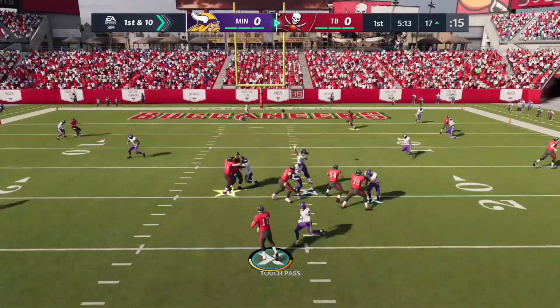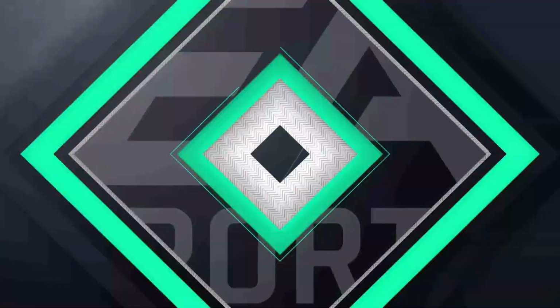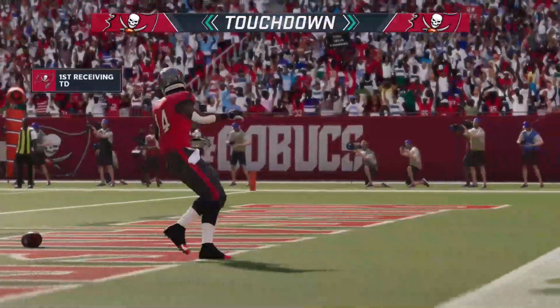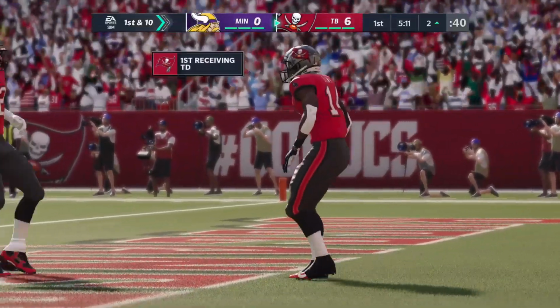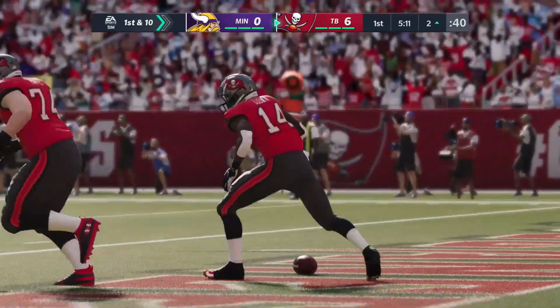Into the red zone, it's Brady. And he's into the end zone for a Tampa Bay touchdown. Tom Brady with a touchdown pass to Chris Godwin. And the Bucs have taken a first quarter lead.